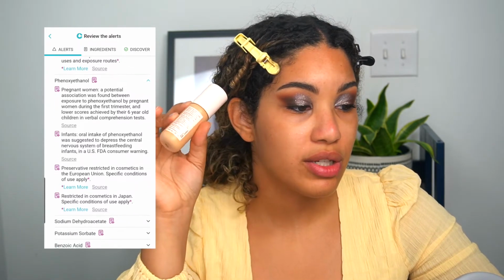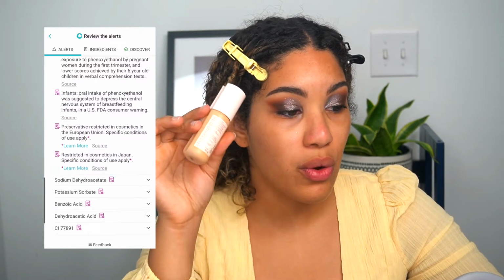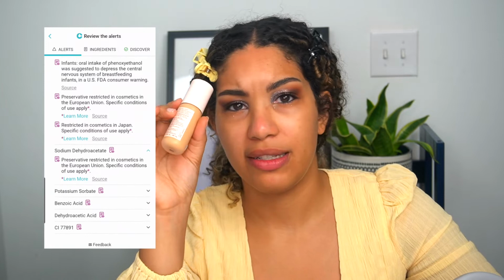A potential association was found between exposure to this substance by pregnant women during the first trimester and lower scores achieved by their 6-year-old children in verbal comprehension tests. The other ones didn't seem as relevant as that specific substance. If you're pregnant or if you have children who are touching your makeup, in that specific moment of your life, please be mindful of this product because it has some ingredients that are not so good for you.